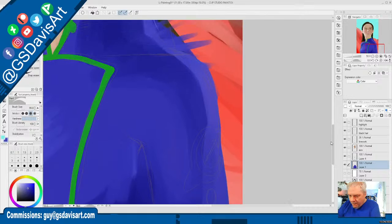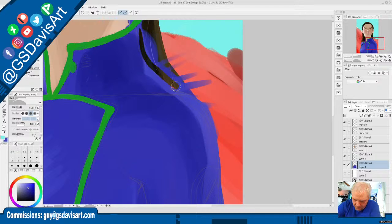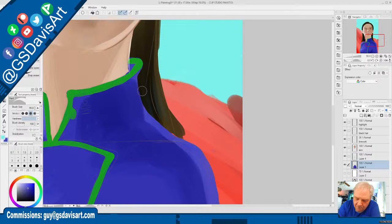Wonderful thing is I have a button for undo. All right, I'm gonna come up over here. There we go. And we're just gonna cut through that area right there. Come up here. The piping standalone. There we go.